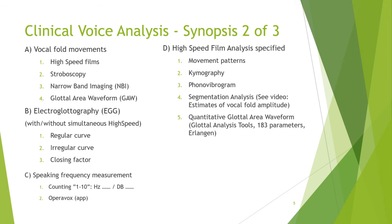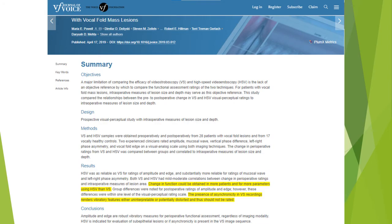Along with high-speed films came various analysis of the recording, such as chomography, segmentation analysis, and electroglottography. All of these were routinely used in the clinic and will be presented in the respective videos. The advantage that high speed has over stroboscopy is reported in the European Manual of Medicine Phoniatrics 1 from 2020, where the authors state that high-speed video laryngoscopy is therefore always indicated in cases where the voice is so severely dysfunctional that stroboscopy cannot be reliably triggered.